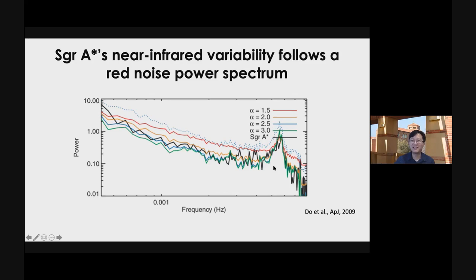This big spike is really interesting. It's not a periodic signal. It's at 3 minutes, and that's the time scale at which we dither the images. So that's why we had to do these simulations in order to match the observational characteristics. You can see that this 3-minute peak is reproduced in the simulations.